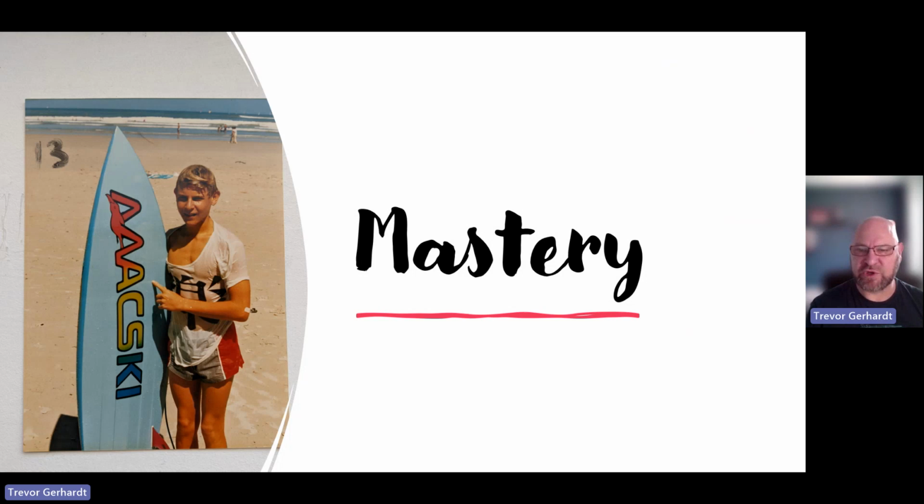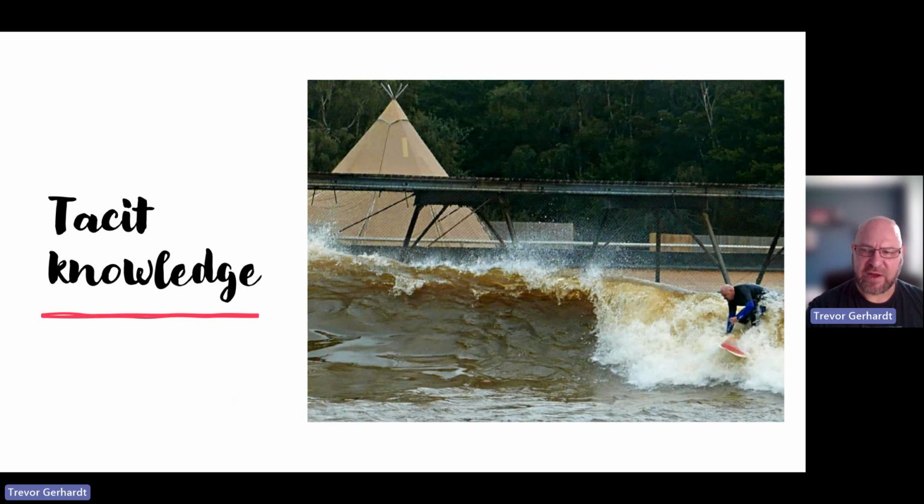Now, don't forget mastery. The second thing I want to talk about is what's called tacit knowledge. Tacit knowledge is something that already just exists. You can't necessarily read it in a book. You can't necessarily study it. And tacit knowledge is often contextual. So depending on which context you're in, the knowledge that you apply differs. And these are the kinds of things that you just have to pick up.